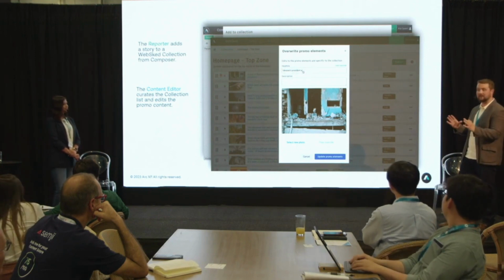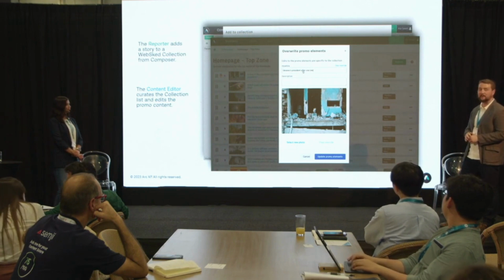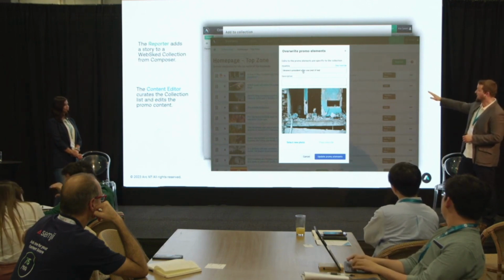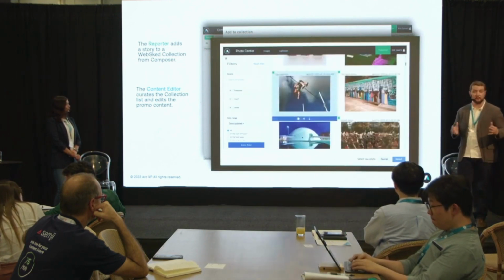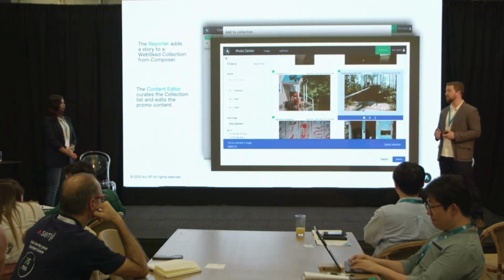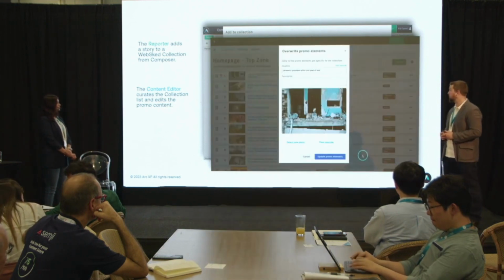So we have the canonical version that the journalist created in Composer, but here they can change the title, description, and lead art just in this one context of the collection. Again, to align with your content strategy, maybe your SEO strategy, things like that.